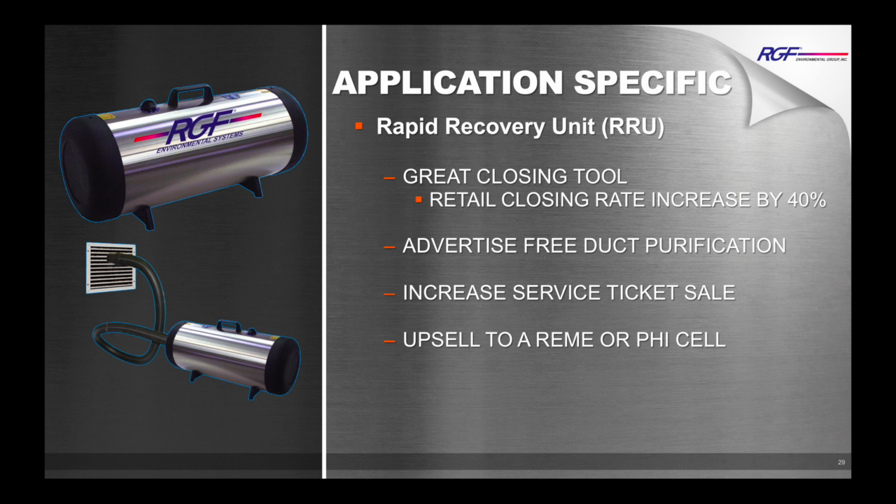So we've seen a retail closing rate of 40%. At the end of the day, this is really a good way to upsell your REME Halo by showing the before and after effects.